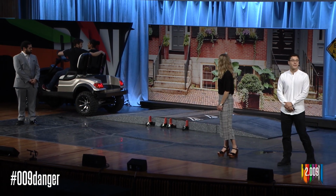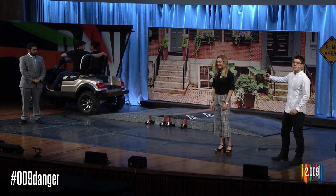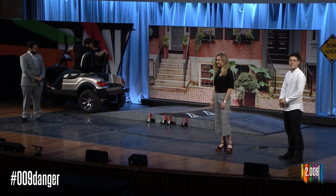We would now like to demonstrate how non-emergency vehicles interact with Sentry. We will have our vehicle drive over the bump once again in its raised position this time.